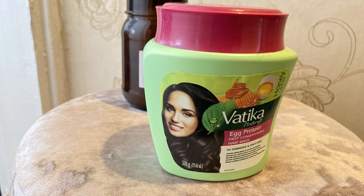I'm going to mix them together. Yes, I am. My hair needs protein and moisture. It's quite dry at the moment. I don't want my hair snapping after all the hard work that I've done.